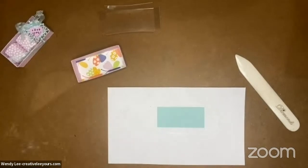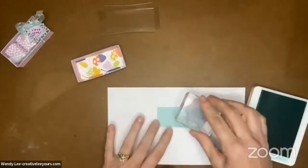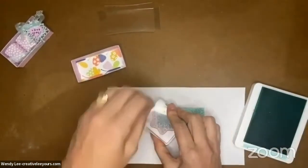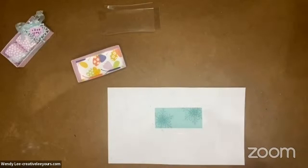So I've brought in my little snowflake image, and then I'm gonna add a sentiment as well. So let's do Pool Party on Pool Party. Now, if you don't have the ink color that matches your cardstock, did you guys know that you can always use Versamark ink? Versamark ink will leave a watermark. It won't be quite as dark as what you would see with the tone on tone of the same color ink, but it will leave a nice, subtle watermark appearance.